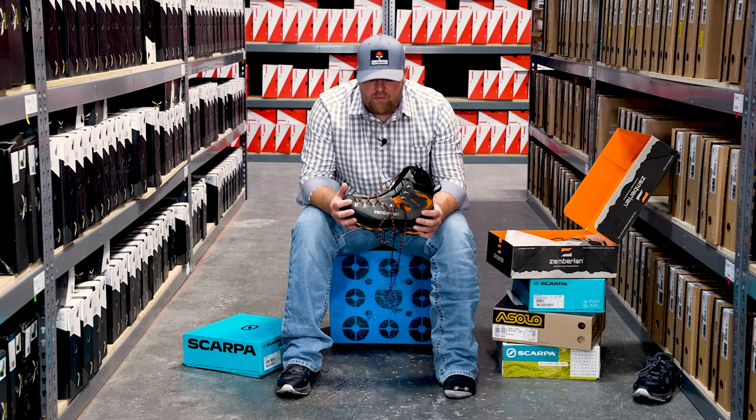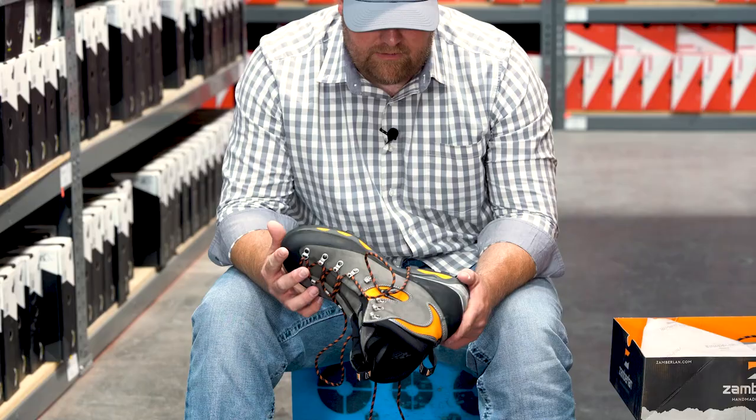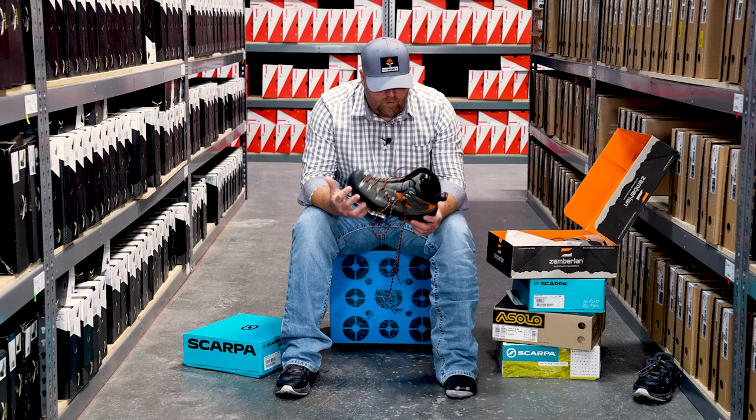Gonna be a boot that I can run in the desert. Gonna be a boot I can run clear into November in Colorado. So, like I say, for my foot profile, a very comfortable boot right out of the box. Full rand, a lot of good features for this boot that I really like.